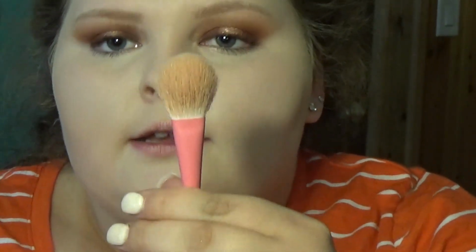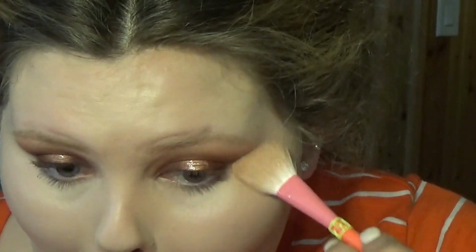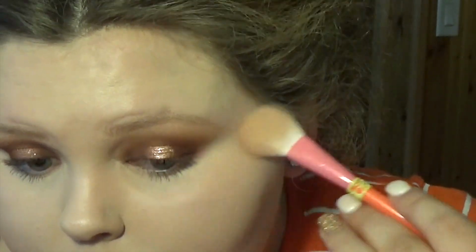I love this brush. To set my under eyes today, I'm going to be using another one of these Sonia Kashuk brushes. It's this one. It is perfect for setting the under eye. It just sets it so good. I don't know what they did with this, but it's just, oh my god, it's so good. And I'm just going to use some of that same powder and really set that concealer.